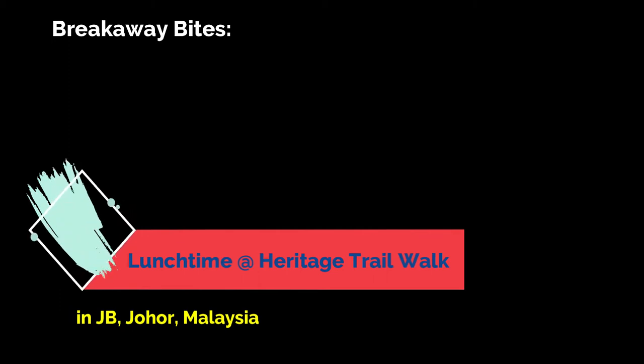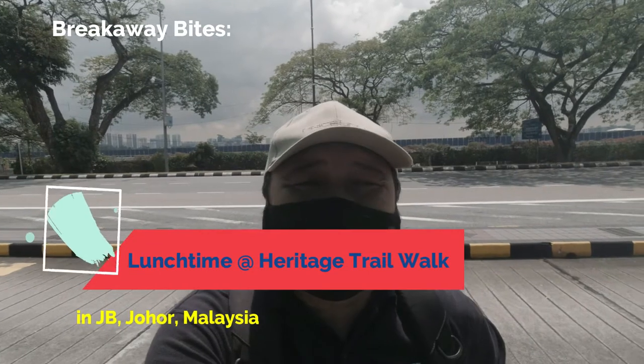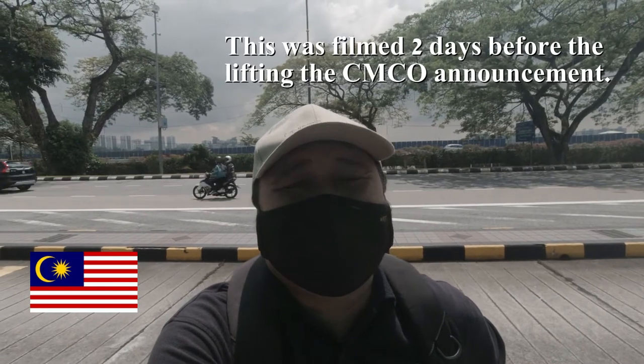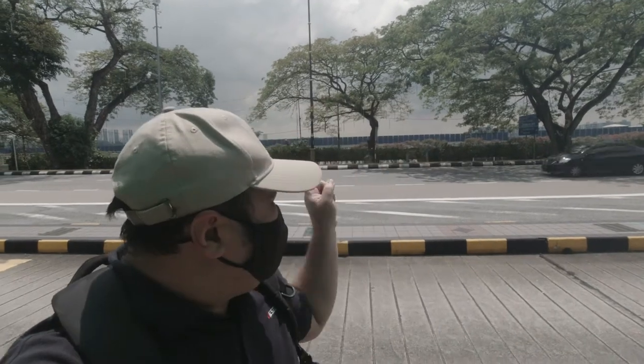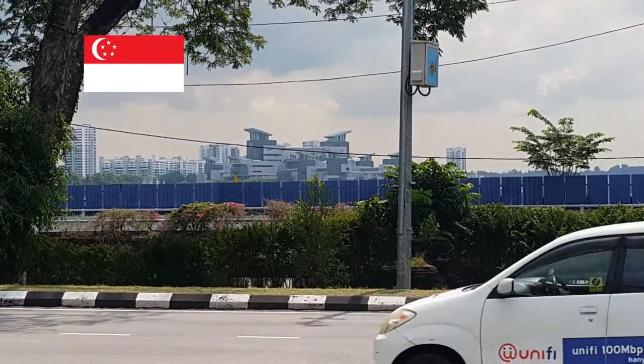Okay, as you guys can see right behind me, it's actually the Sultan Ibrahim building. Some of you might be aware or might not be aware that Malaysia is actually back into semi-partial lockdown, which is known as CMCO. So several states are actually locked back, and Johor, which is actually my home state, is back to CMCO again. Apparently you can see behind me, right? Beyond the blue fence, the other side is actually Singapore, which we still can't reopen the borders yet, probably for quite a while.